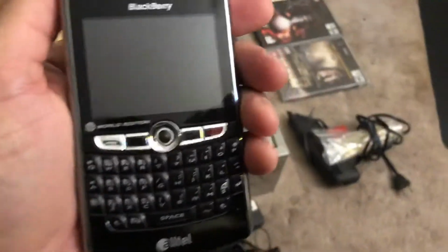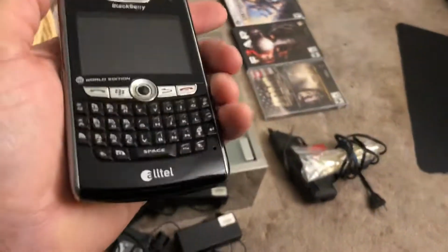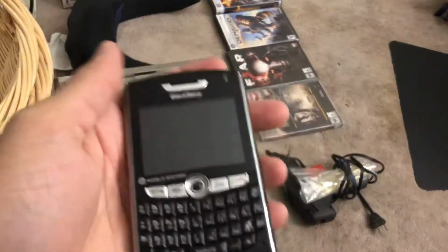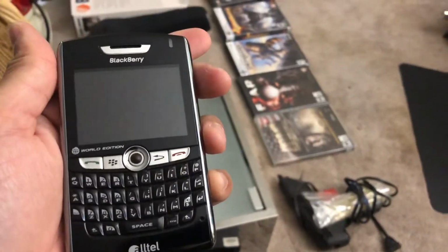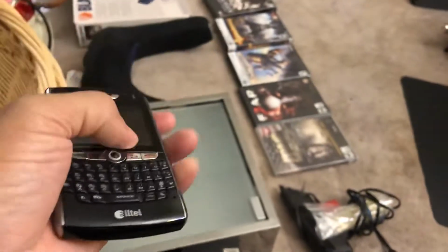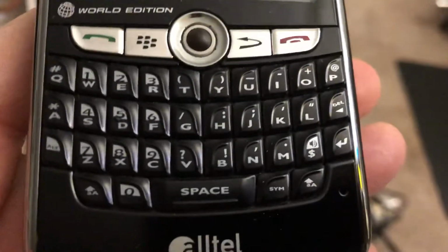All right, this looks like a nice, not even scratched BlackBerry. I never owned one when I wanted new, but this thing looks like wow. Just to have it, to show people this is what they used to use before smartphones became popular. This is like a nice cool keyboard. Normally you see wear on the keyboards, and this looks like new.